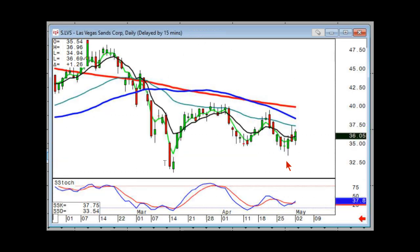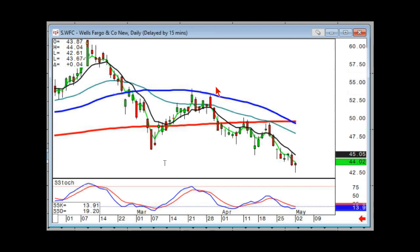We did Las Vegas Sands, nothing wildly exciting on that one. What have I done? Same scenario, your doji rule. See how they open this one tomorrow.